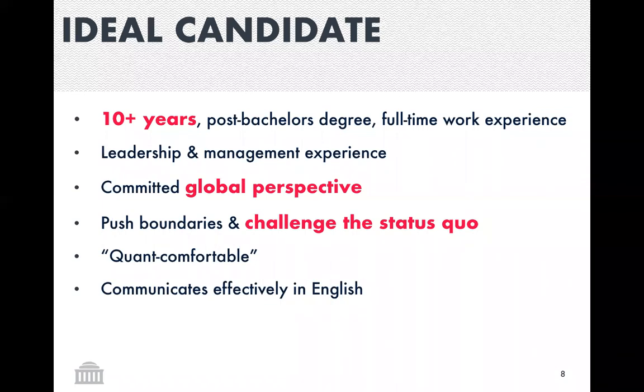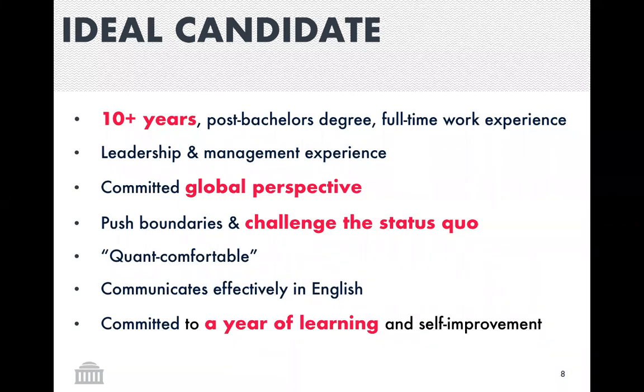All of our curriculum here and all of our academic experiences are delivered in English. And you're really committed to a whole year of separating yourself from your career and really looking in the mirror every day at what kind of leader you are becoming, what those blind spots are that you want to continue to unfold, and those strengths that you want to strengthen.